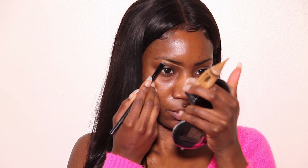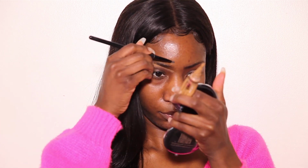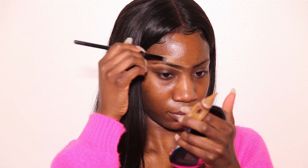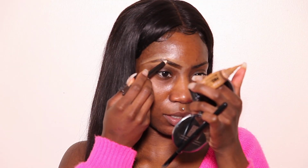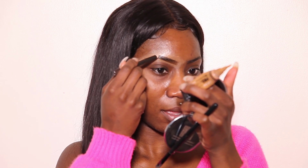And I conceal before I pencil my eyebrows. That's just how I do it now, because I actually like my natural eyebrow shape. So I conceal my natural eyebrow shape, then fill in anywhere that's faded. Girl, you get it first time. I like my eyebrows to look a bit like Kim K's. Like her eyebrows are natural, not too harsh.